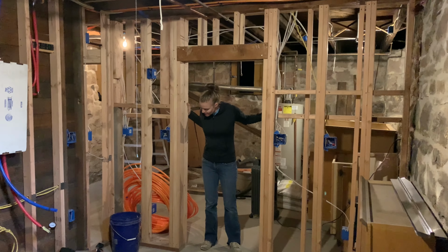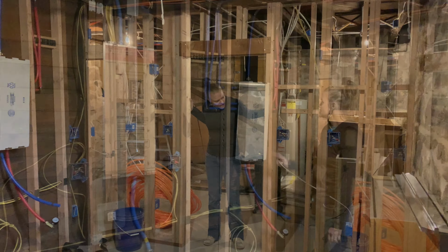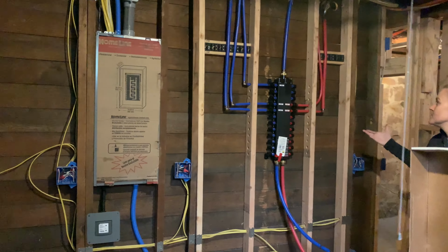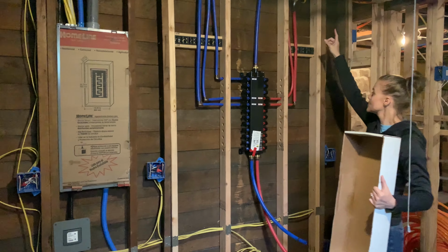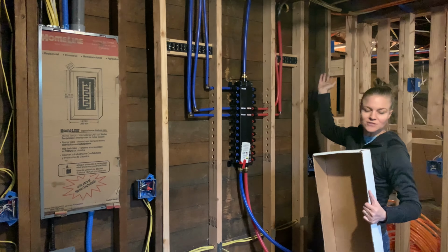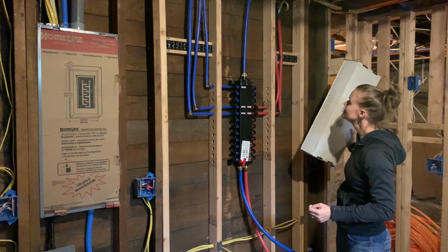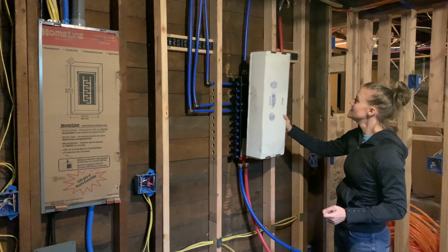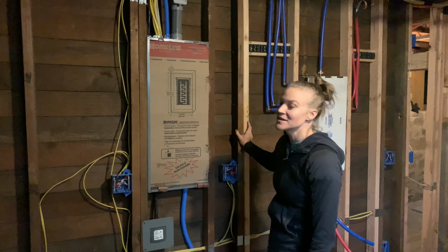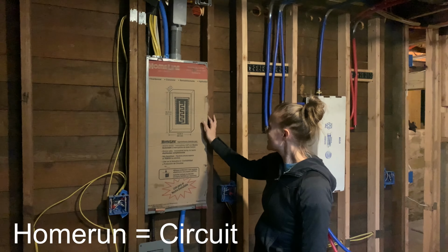So underneath box number one, we've got all the manifold, if you will, the controls for the plumbing. This is where the hot and cold are coming from, so your sink, tub, washing machine, etc. And then over here, Josh ran nine million home runs to our sub panel.